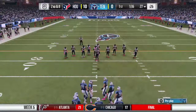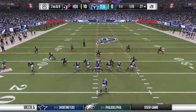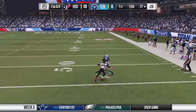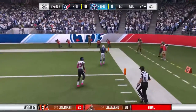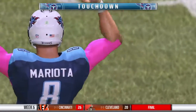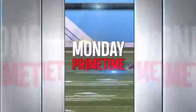2nd down following the run. Now a 2nd down throw for Mariota. Rashard Matthews here on the catch. He's at the 30. Touchdown, Titans. Rashard Matthews, his first touchdown as a Tennessee Titan. And the Titans get the quick strike touchdown.